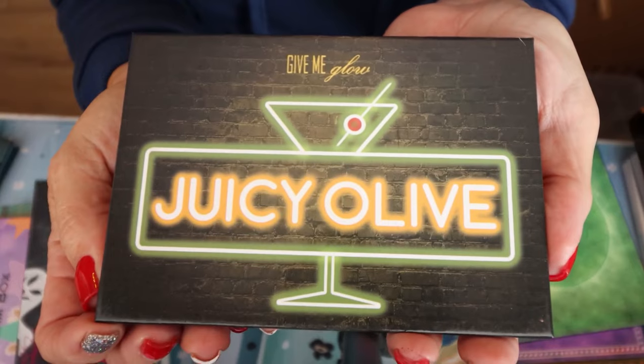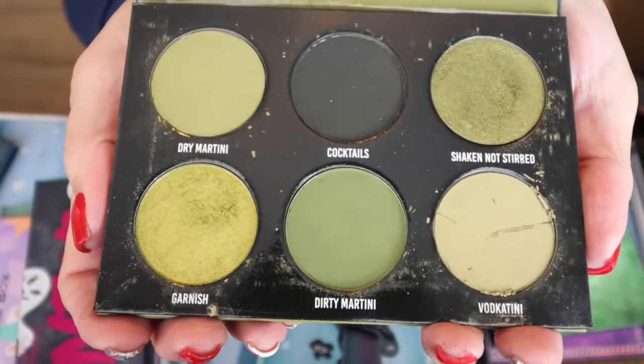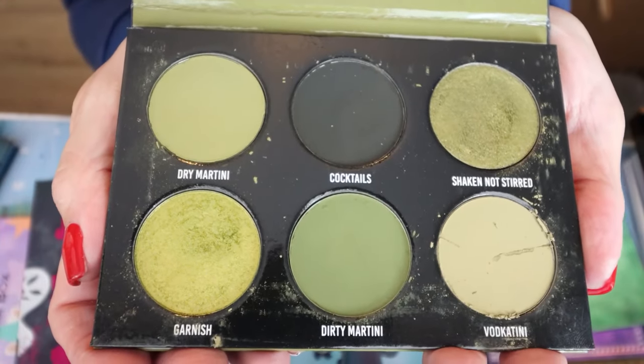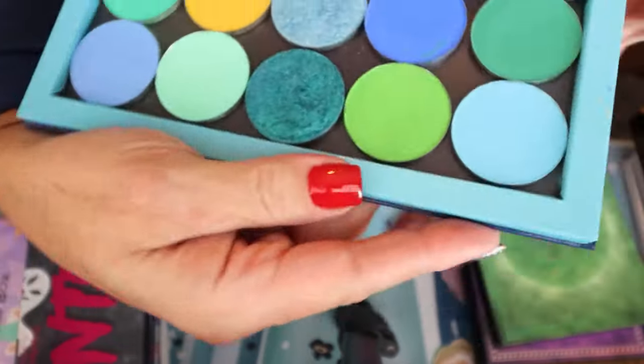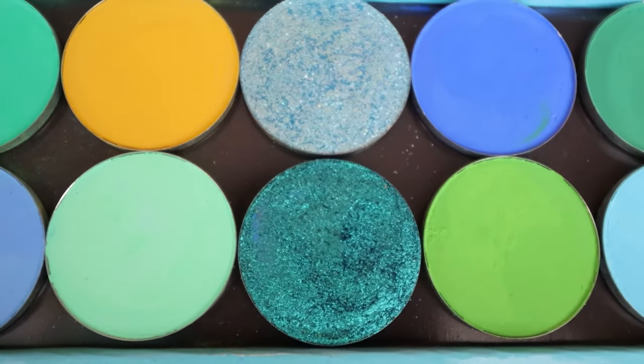I have two palettes from Give Me Glow. First up is the Juicy Olive palette. I really like this one. For a monochromatic green palette, I like this one, so I'm going to keep. I'm also going to keep my Give Me Glow Cosmetics Nightlife palette. I actually really love this color story. It's so pretty and so unique, and these two shimmers are absolutely stunning.